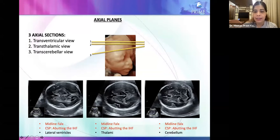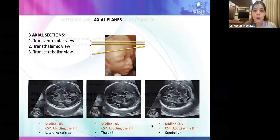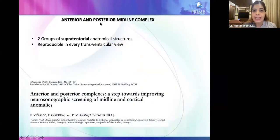The second plane, these are the thalami here. So that's the transthalamic plane. And this is the cerebellum here. So that's the transcerebellar plane. Now, what is common here, if you see, is the midline falx and the CSP. These two things are common here, and these constitute what I'm going to talk about today, that is the anterior and the posterior midline complex.